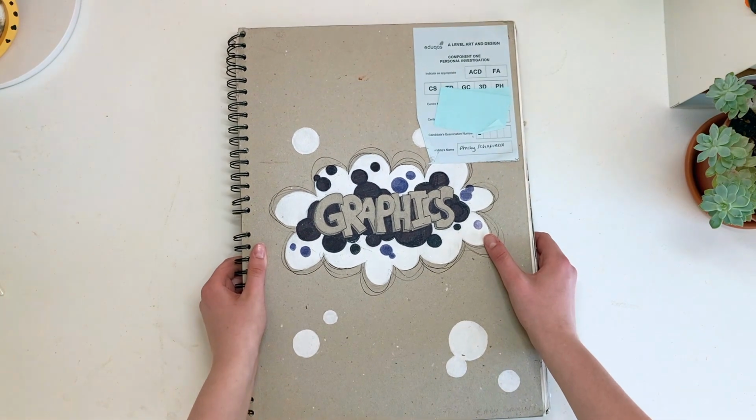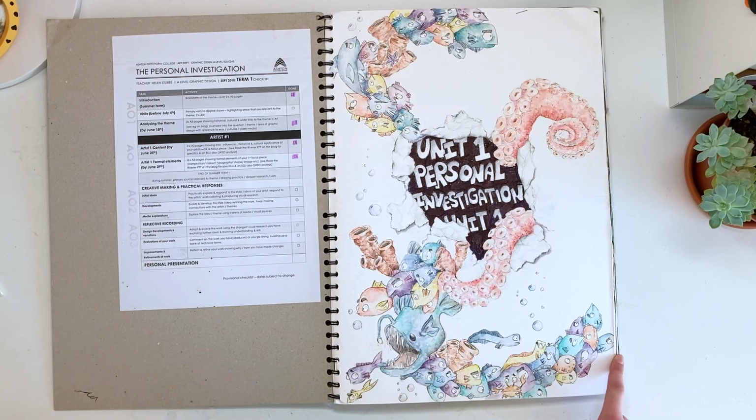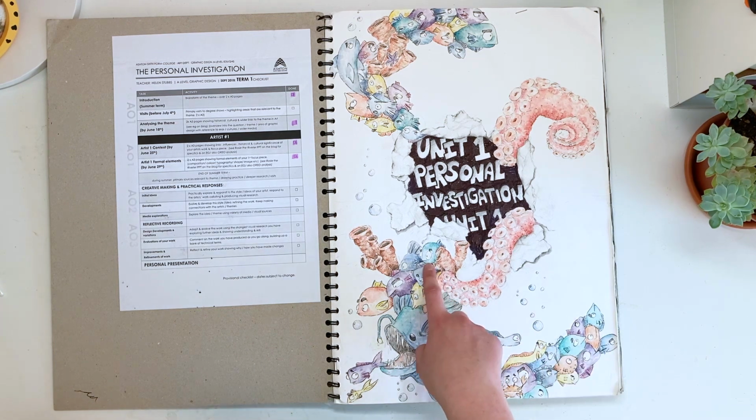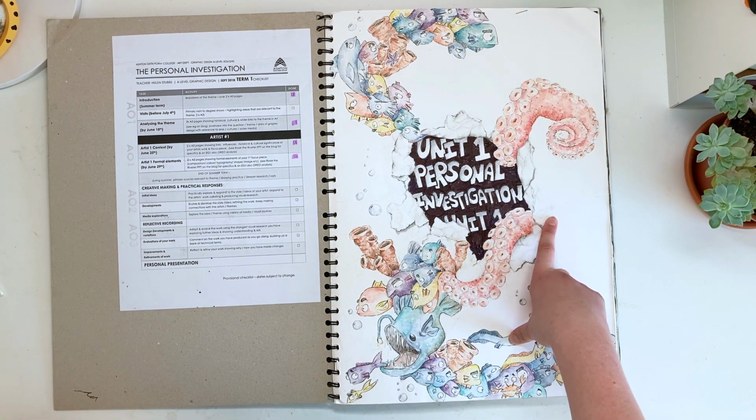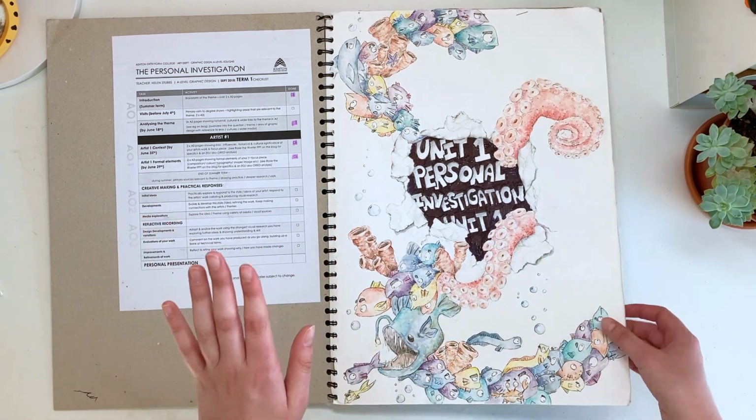Okay, we're moving on to the first half of second year in this book. Let's get into it. This is quite a fun opening page. I just did this for a bit of fun. I used to really like drawing these fish. Fish, not fishes, it's fish, innit? My style's changed so much. I used to do black outlines around things, and now I'd never dream of doing a black outline.